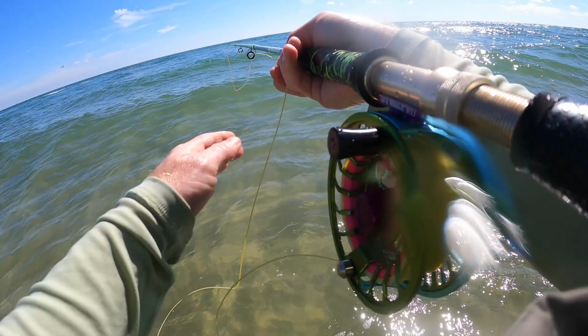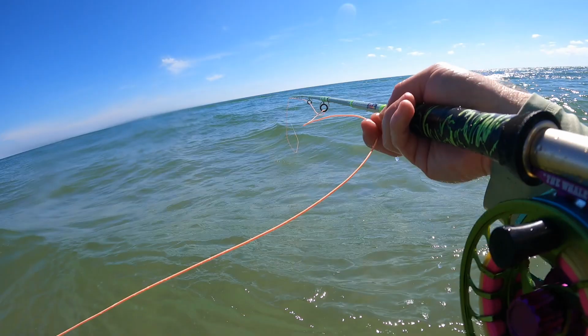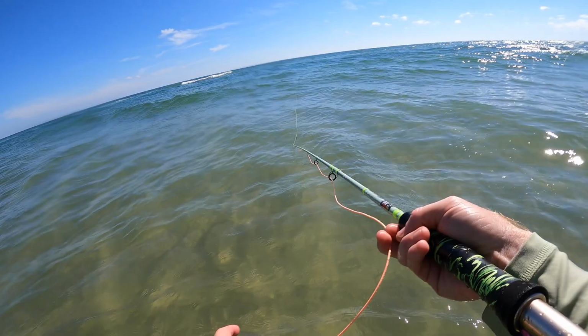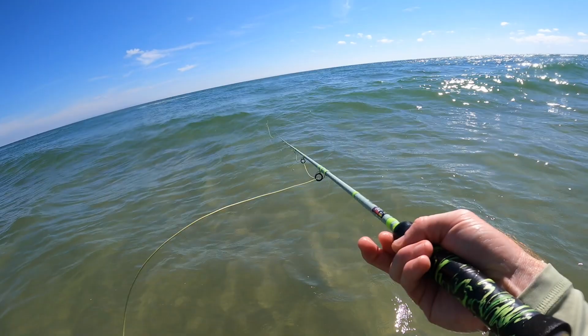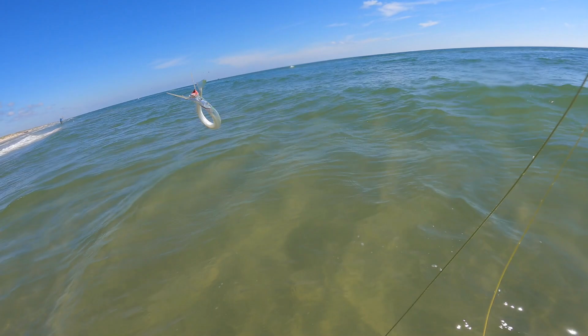All right, guys, so bunch of needlefish here. Oh, I'm never gonna be able to keep the camera spotless here. Keep getting picked up though by needlefish. I can see them biting it in the water right there. Needlefish. Right when Johnny hooked into a fish, I did also.